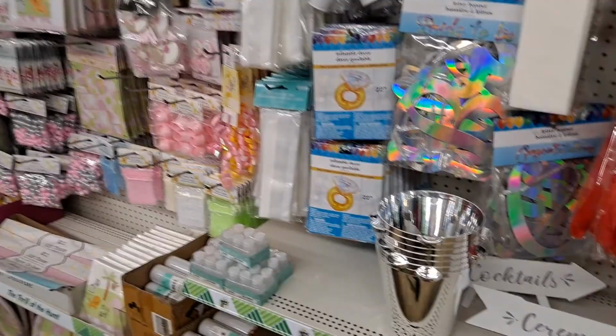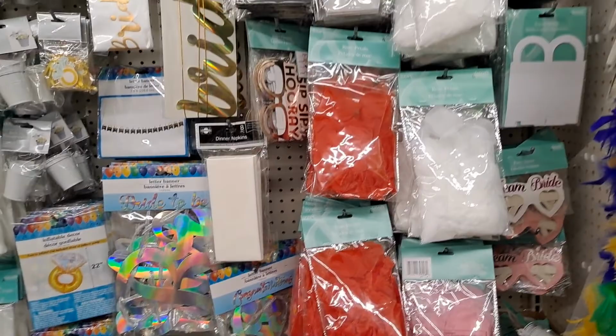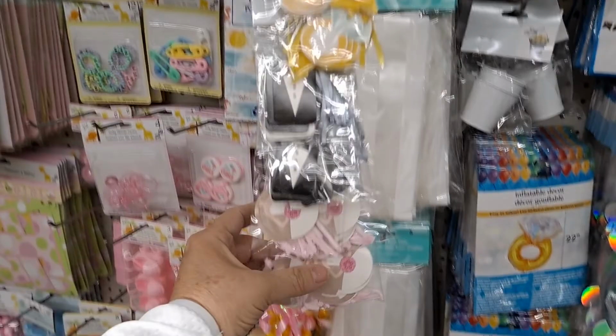Okay, we're coming down the toy aisle and the party aisle. I'll start down here. They always seem to be very well stocked with the bridal stuff. I've seen things in this store that I have not seen in others. Very well stocked on these cute little tags. I mean, look at this. The whole array. Look at that. So nice.